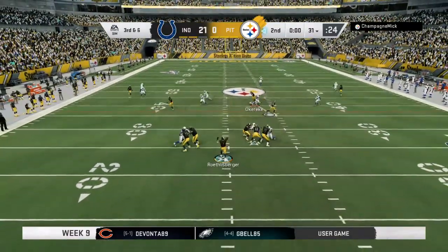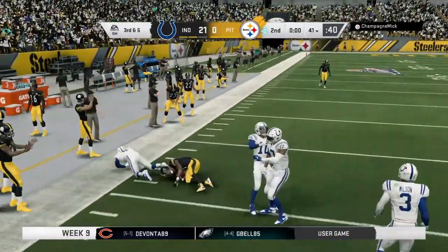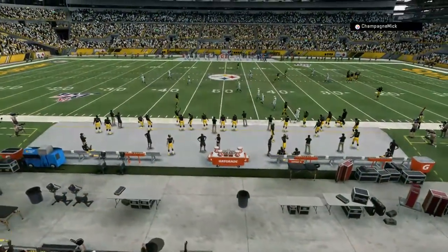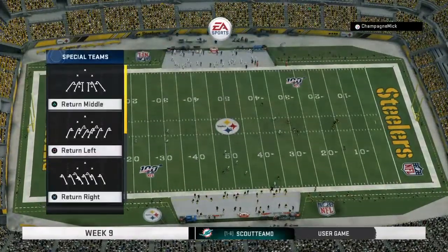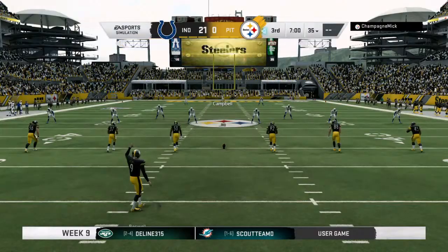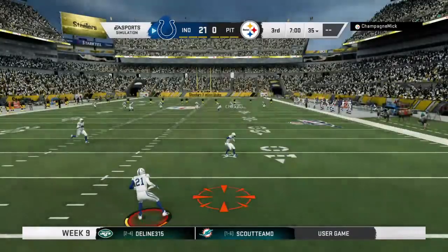Final play of the half. It's Roethlisberger. He completes it to Bryant. And they get him down, but not before he takes it across the 40-yard line. So we reach halftime in what's been a fairly one-sided game so far. As we'll head down to Orlando, that's where we find our man Jonathan Coachman at our EA Sports Halftime Report. Coach.